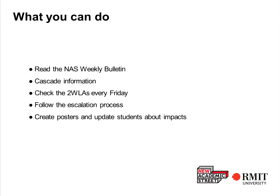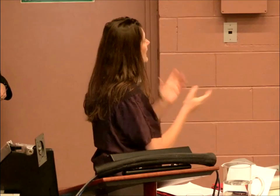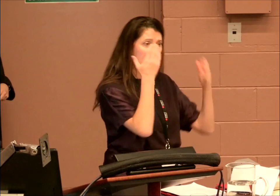Follow the escalation processes that have already been explained. The last thing you need when there's an issue is an email spraying out to a whole host of people across the university. That just makes a lot of rework for people. We've got processes in place and the right people to manage the right situations. And like I've already mentioned, we create posters and update students as much as we possibly can. Sometimes it's good for students just to get messages in their face just in time. So posters are a terrific way to do that.